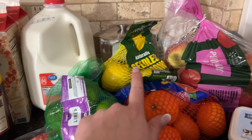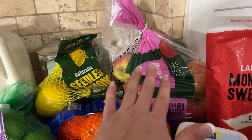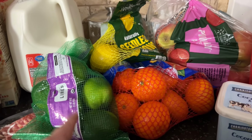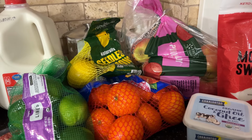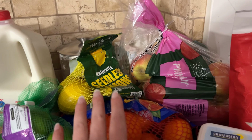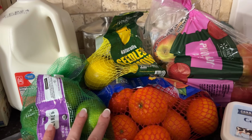Not all the time, apples included in this, and not all the time are bagged produce going to be cheaper than picking your own. So be sure that you're looking and comparing prices when stocking up on these types of items.